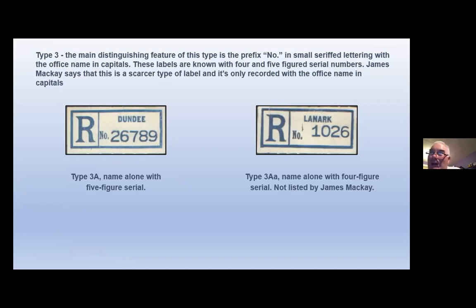I think they just continued the same as the sheets, printed them 1 to 50 and then 1 to 100 and so on and so on. So I think these were printed in rolls of 1,000 labels. So I don't know how many labels they printed off, but there you are, 26, a big number.